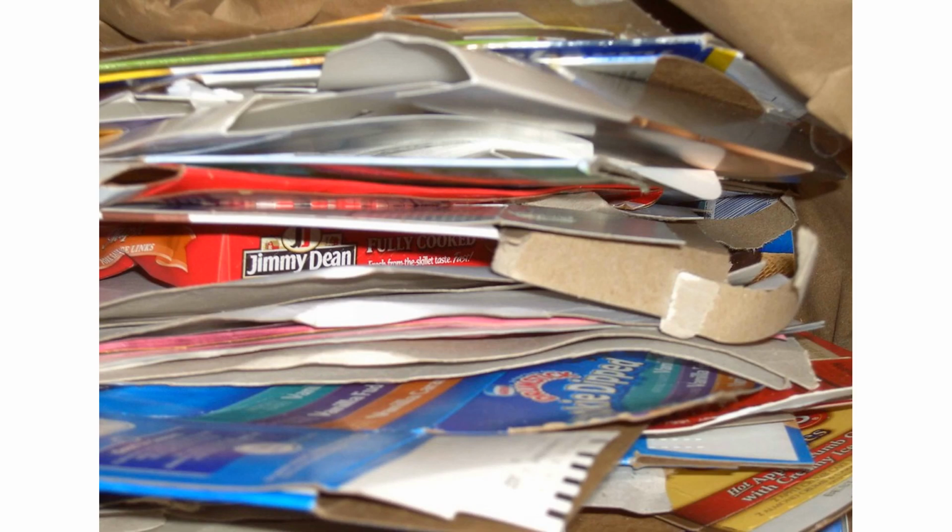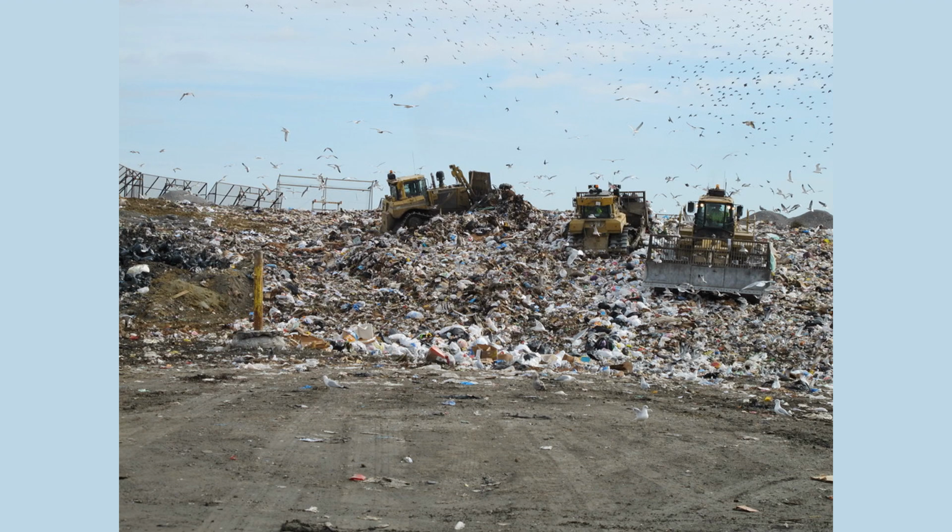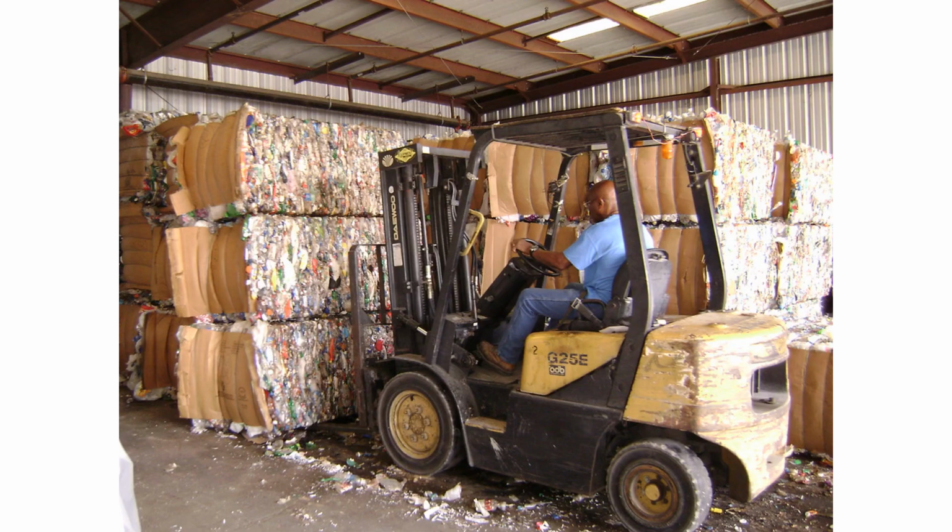Recycling and waste reduction are essential to conserving Earth's natural resources. By reducing waste and recycling materials, we can conserve energy, reduce pollution, and protect our planet. Landfills are a major source of pollution and greenhouse gas emissions. When waste is buried in landfills, it decomposes and releases methane, a potent greenhouse gas. But we can reduce the amount of waste that goes to landfills by recycling materials like plastic, glass, and paper.